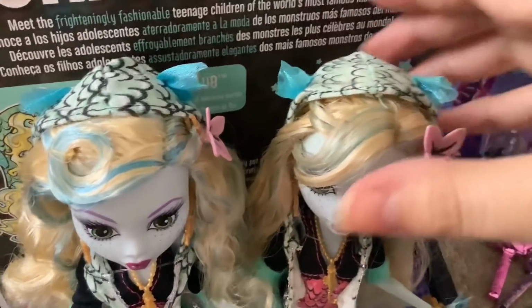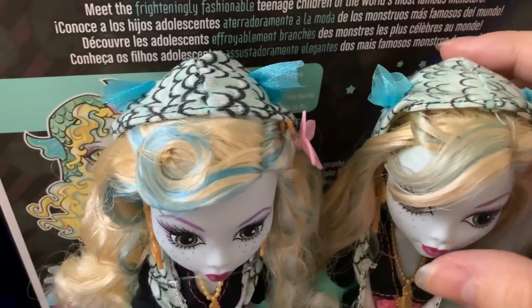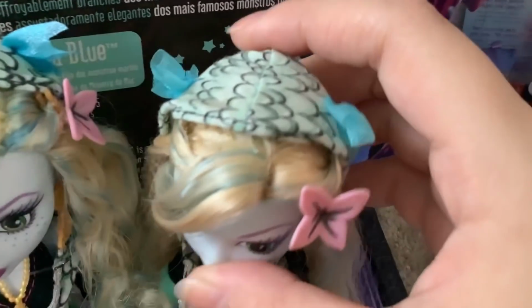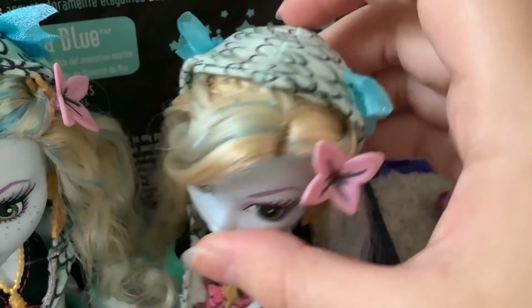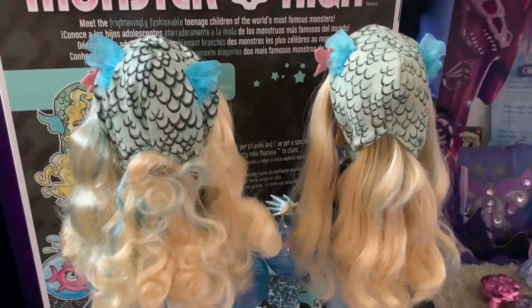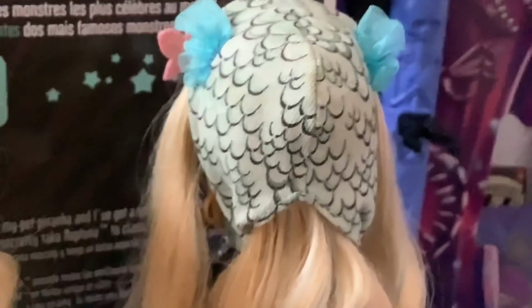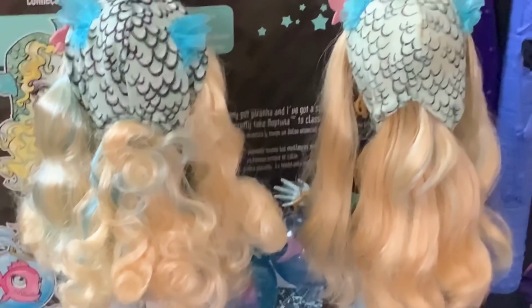There are slight differences between the hood as well. The outlines are much thicker here compared to these ones. The scales are much more thinly outlined. It's more visible if I turn them around, so let's do that. Yeah, so as you can see, much thicker outlines on the reproduction compared to the original. But again, nothing too major. And yeah, you can definitely see what I was talking about with the hair here.